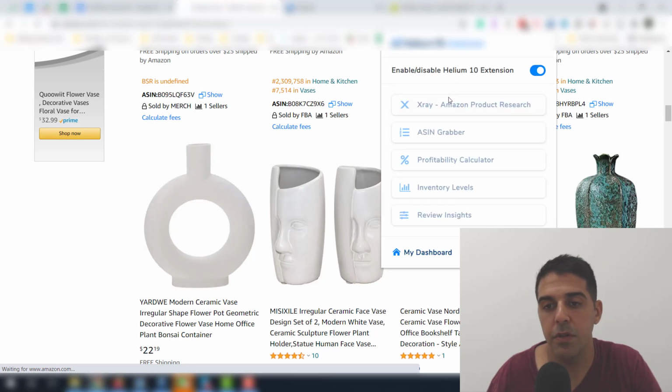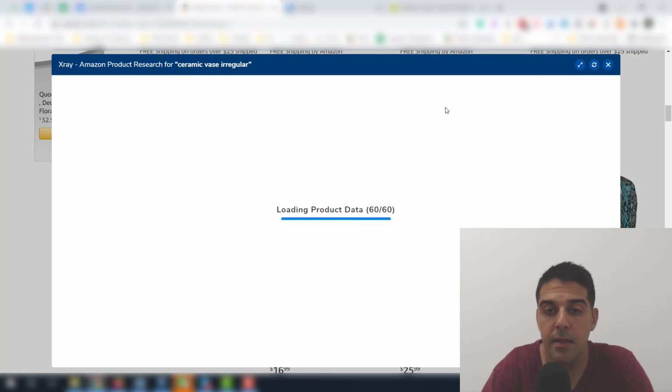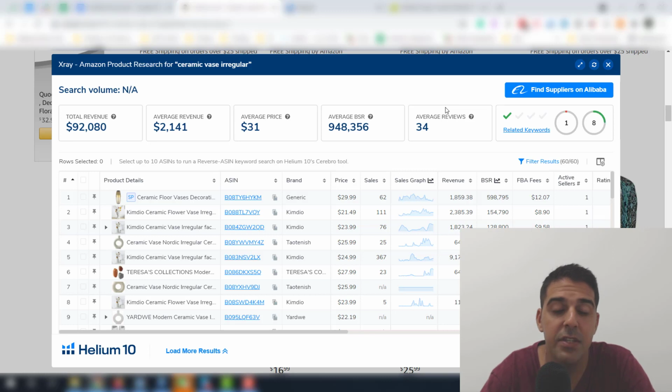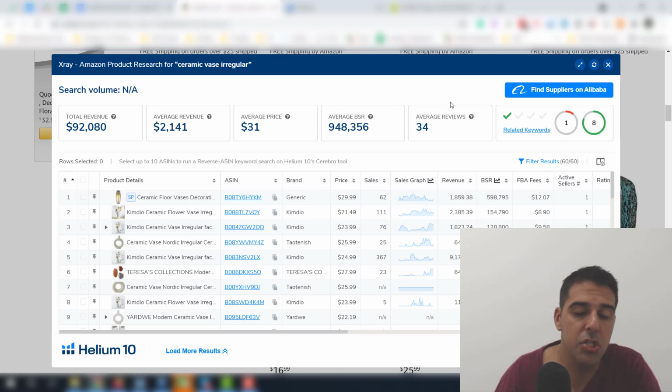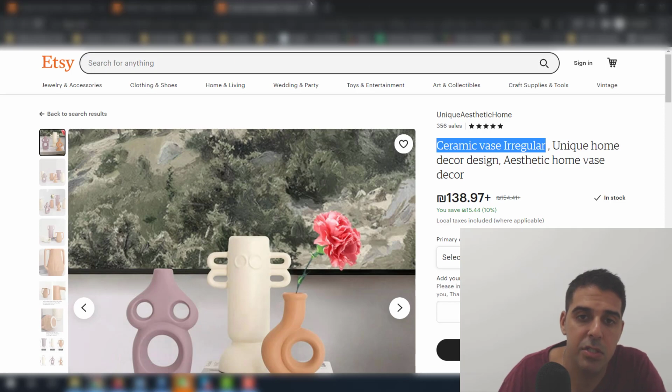Let's see the numbers here. So this approach is the normal approach. We're trying to find three things here. First, that there is enough demand, there is enough revenue in the market. Second, that a new seller is relatively making money with low reviews. And the third thing is that we can stand out. We can bring a USP, whether that's the main image or an improvement to the product. So here, from what we see, we don't even have the revenue. So this market is just too small.